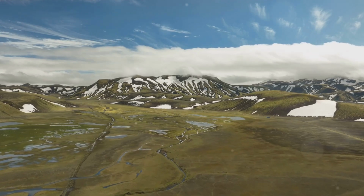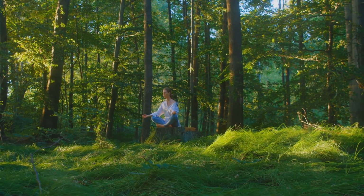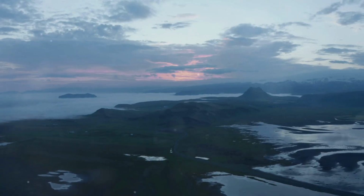Iceland reminds us of our planet's interconnectedness. What happens here affects us all. By protecting nature, we safeguard our future. Let Iceland inspire us to be better stewards of our planet.